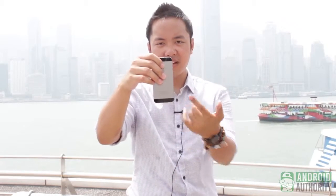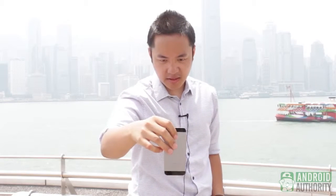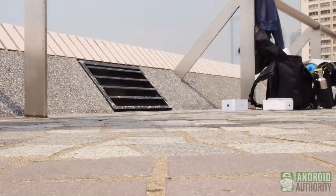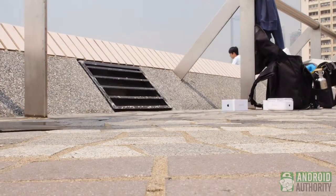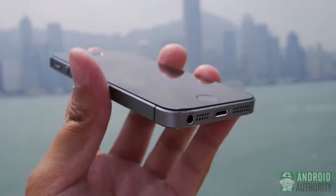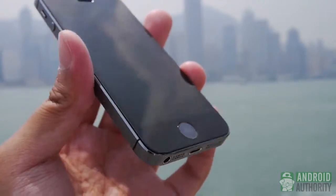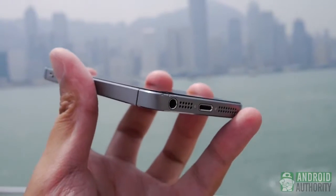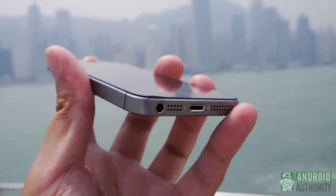As usual, the aluminum body holds up pretty well, but now we're going to see how the iPhone 5S stands up to our side test. We're going to have it land right here on its bottom. All right, here we go. Next test coming right up. Ooh. Once again, the aluminum body still holds up. Even though it landed on its corner, nothing happened to the screen because there's a little bit of give here on the aluminum frame. But as you can see right there, the aluminum frame did get a little bit of a scuff.